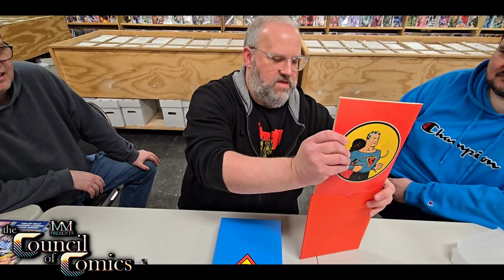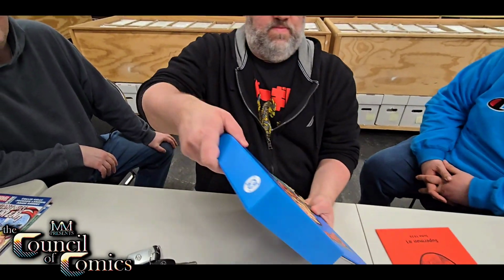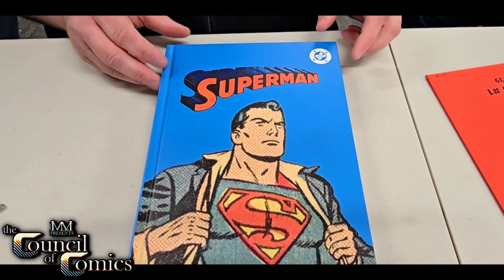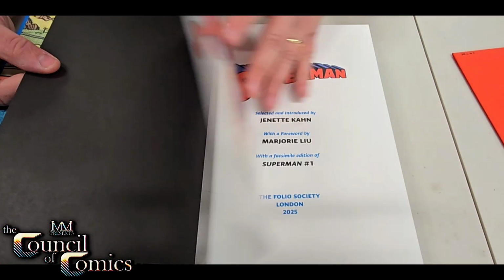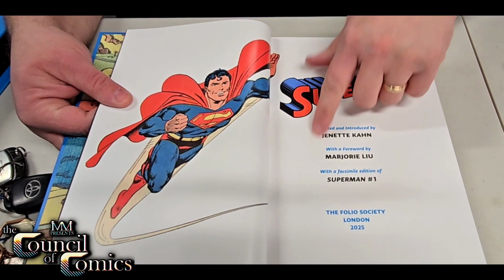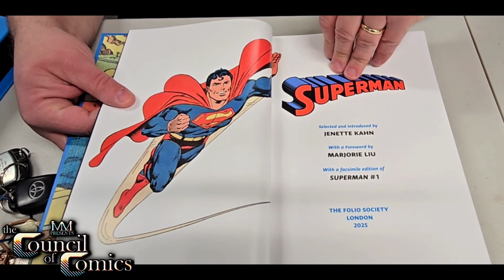I'll pop this guy in there. Try not to beat that up. So now, is this early editions of Superman, or is it? So it's a curated collection of what's felt to be some of the best Superman comics of all time. Okay. So you're gonna have Superman. Yeah, there's an introduction by Jeanette Kahn, and foreword by Marjorie Liu. As I said, it comes with the facsimile of Superman #1. This is Folio Society, London, 2025.